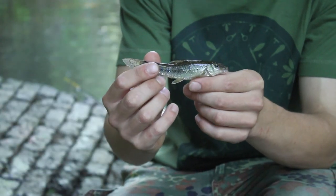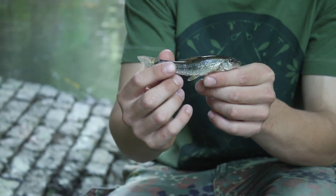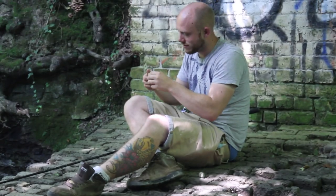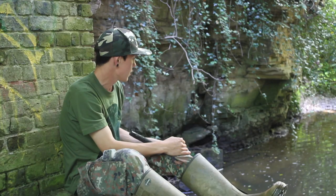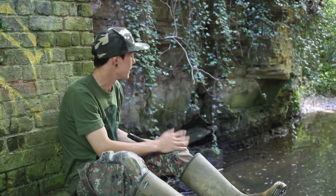Never caught one of these before, never been a big river fishing person, but yeah, really enjoying today. It's been good fun, and new PB. I've got another gudgeon.